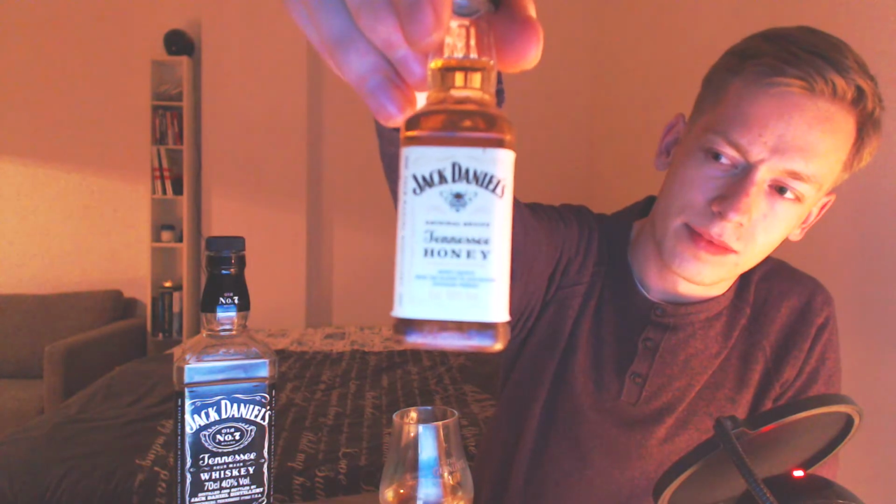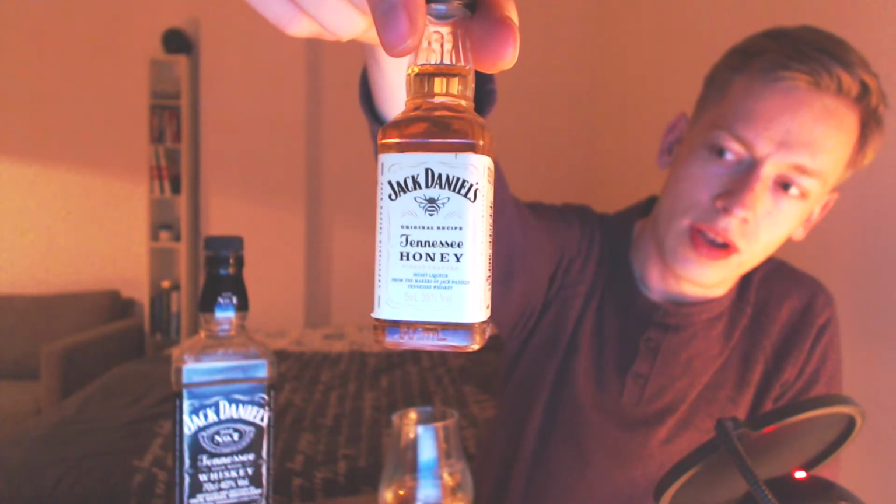Now, this Jack Daniel's bottle, by the way, came with this little Jack Daniel's Tennessee honey liqueur. So it's not really a whiskey, but I'm keen to try it out actually. It's 35% volume, and I think I will just provide a separate review of this. Again, it's not a whiskey. I expect it to be very sweet, more something that you would put in your coffee or something. But why not try it? It never hurts, I would say. So stay tuned for that one.